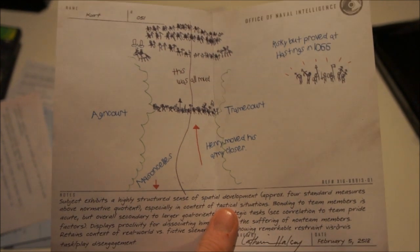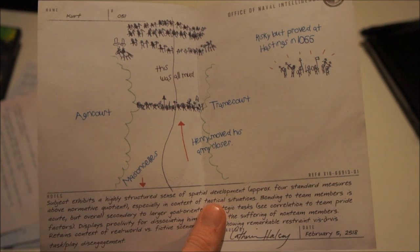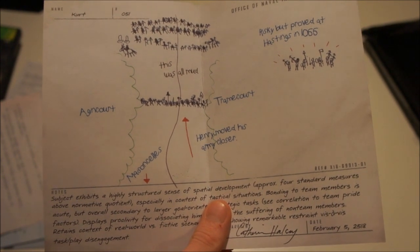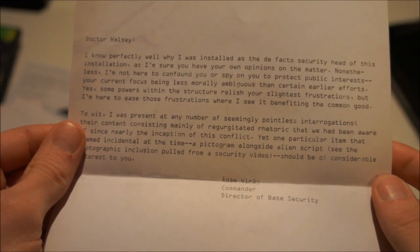This is, yeah, what is this? I think it's a battle scene mock-up of how the battle should go, but I'm not really sure on that. Let's see what's next. Office of Naval Intelligence. Letter by the commander.